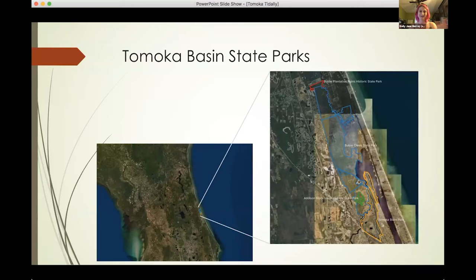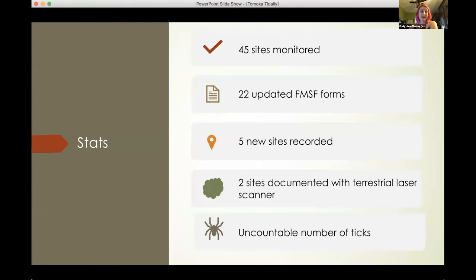Excellent. So here's our map of our different parks. And as I say, the stats, so we monitored 45 sites. We started before the pandemic broke out and had a long pause in monitoring, but we were able to get back out and finish up some monitoring efforts at the beginning of this year. I think just shy of 60 sites, and we did have some access issues, which I'll talk about, trying to get out to some of the sites physically. So we did pretty well in reaching a goal of 45.